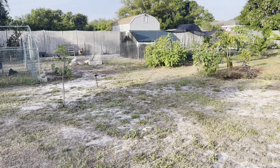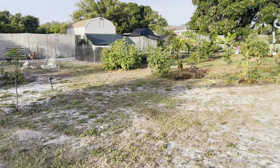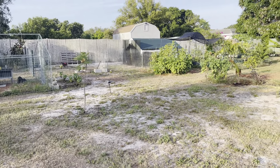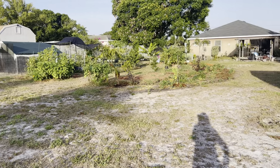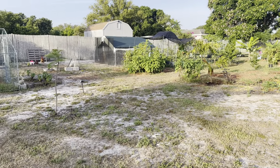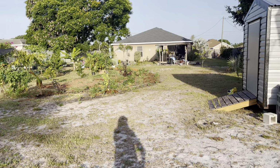I can't believe how hot it is already. It is 7:45 in the morning. I live in Central Florida, Zone 10A. We are in the month of June. And this is what's going on with the food forest.